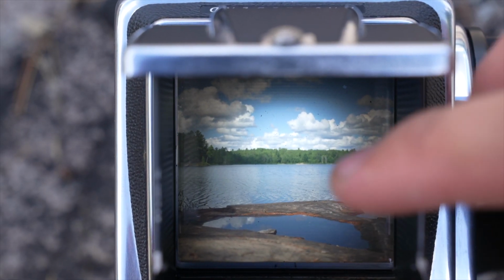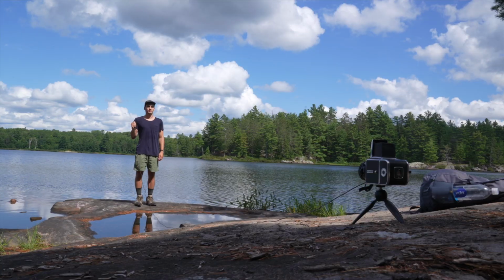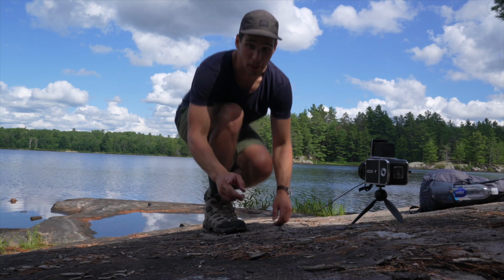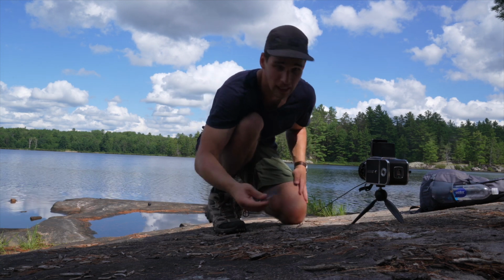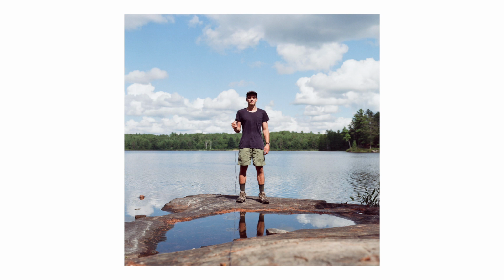And I guess for those interested, I'll show you what the framing looks like. You have the puddle there. I was standing on that ledge. So I think it'll turn out pretty cool. So that's a self-portrait on Provia, and let's get one on Portra for good measure. Now we're hauling it back.